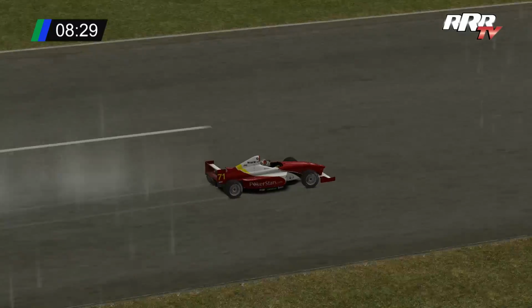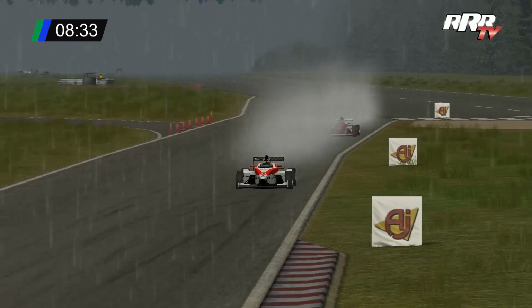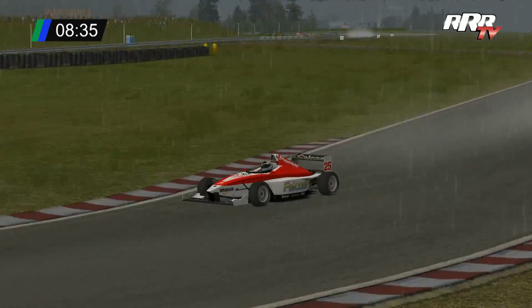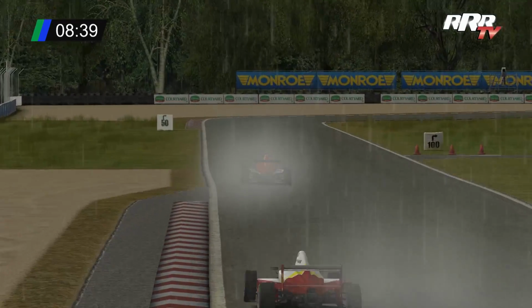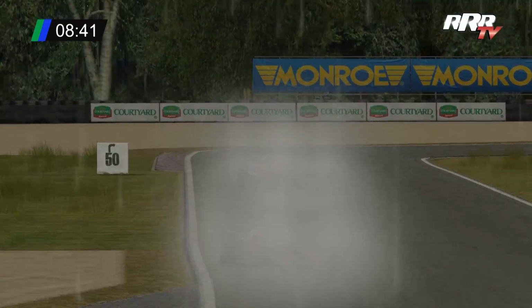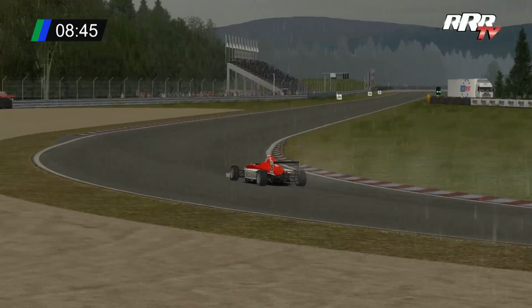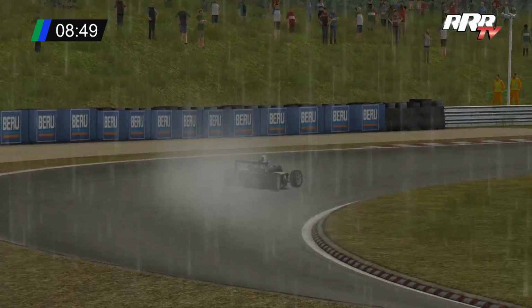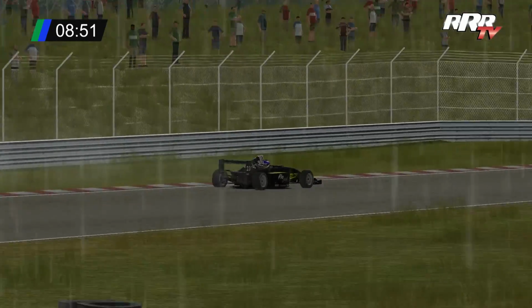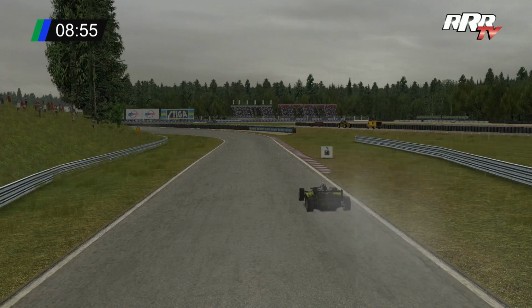Look at that rain, just hammering down. Relentless. But no safety cars or red flags. These Formula BMWs are well versed to deal with the conditions. Yeah, these drivers know what they're doing. No bubble wrap needed here. No. They'll just go out and do their job. Yes, they exist on tea and bacon rolls.